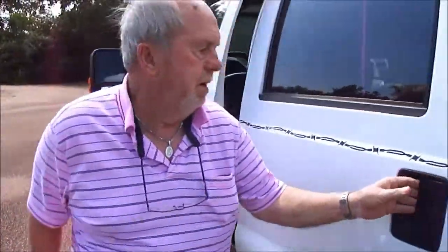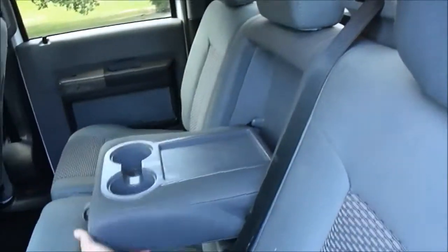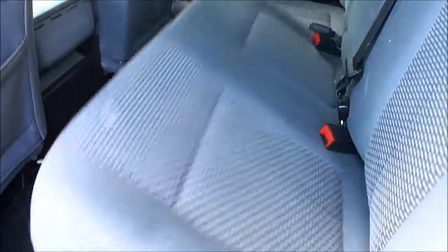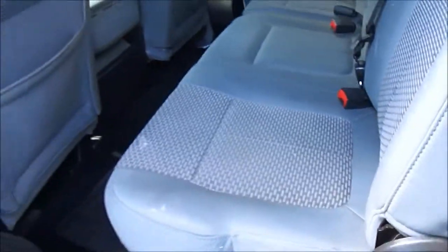Look at the back seat here. And it is a four-wheel drive now. It's got the flip down armrest. It's got the storage compartments that you can see, you can lock with the ignition key, so you can put your valuables in there. You can see the cab corners are clean, no rust.